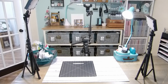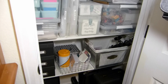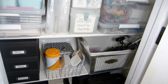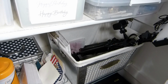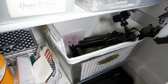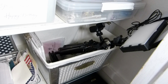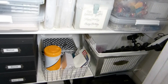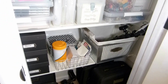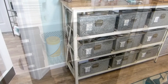Now you're probably wondering where all of this stuff goes when I need to use my craft desk. In my closet, I have a little wire bin. Inside there, I keep my lights, my ring lights, my camera holder, and all kinds of other items that I need while I'm shooting video. I've designed it so that everything that I use for videos and teaching can easily be torn down and stored away. Now, those photo mats are actually mounted onto some poster board.